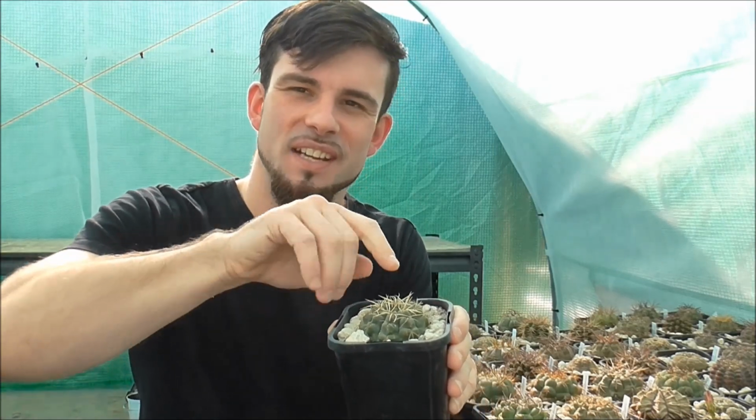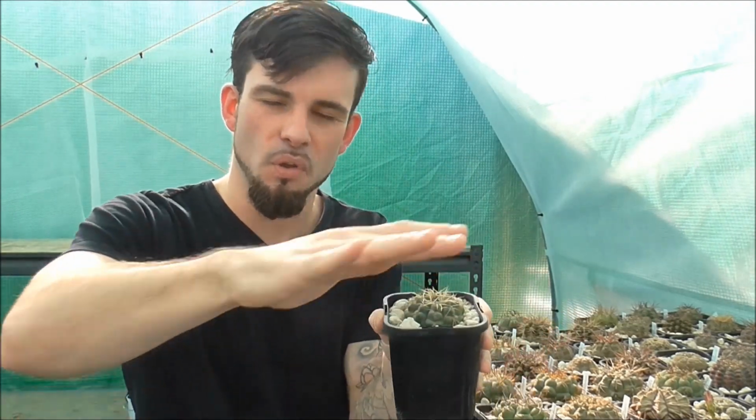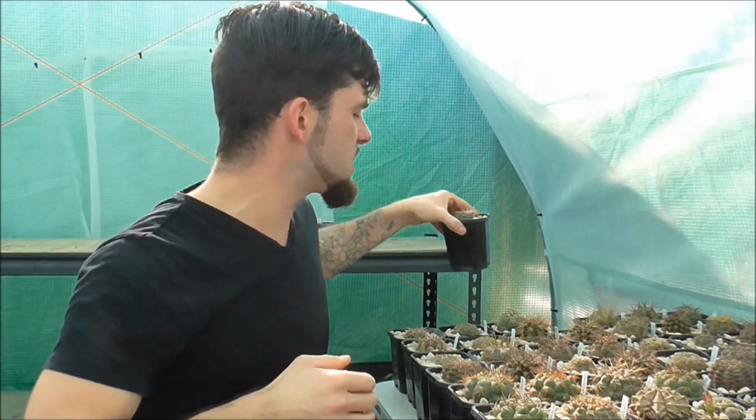You could even go as far as to have a collection just of Baldianum with all the different flower colours, the pinks, the reds, the whites, everything like that, just contained within that one variety, which is pretty special, I think. So I think I've got three colours, 2 or 3 colours, I don't know.